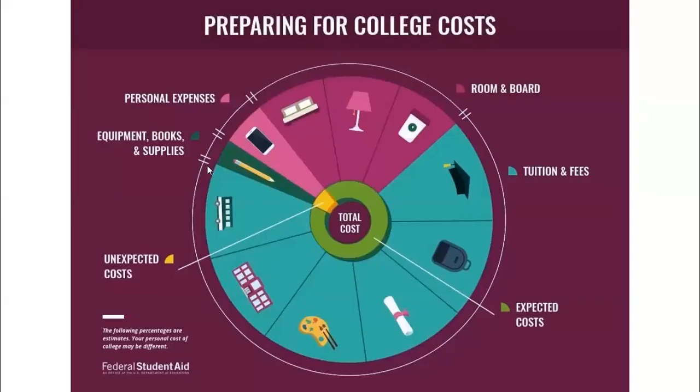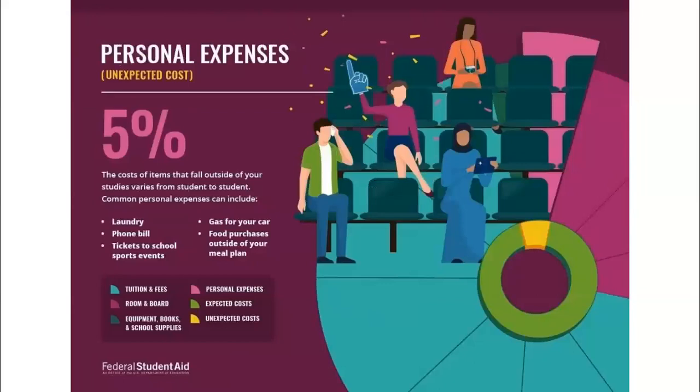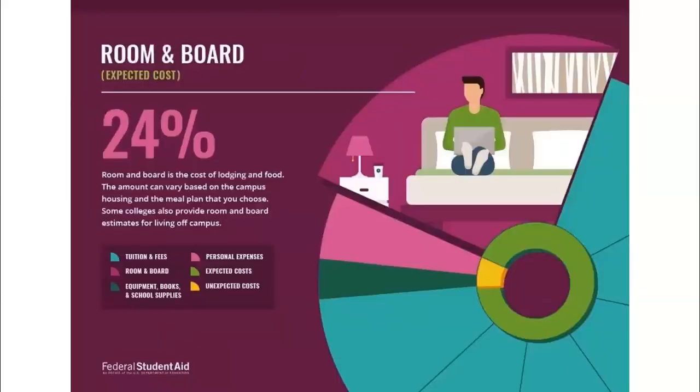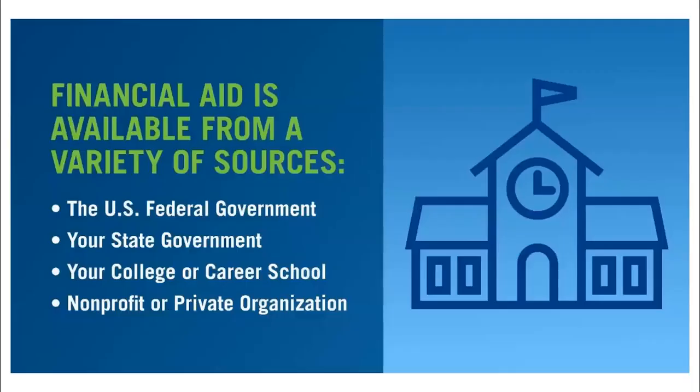Because college can be expensive, it is time to start preparing for those costs, which are going to include equipment, books and supplies, personal expenses, room and board, and tuition and fees. Most often when you're doing your college search, you will see listed on their websites the cost of tuition. And it's just good to know that there are some additional items included in the entire cost of attendance. But the good news is that financial aid is available from the U.S. Department of Education, the state of Louisiana, your college or career school, and then nonprofit and private organizations like LELA.